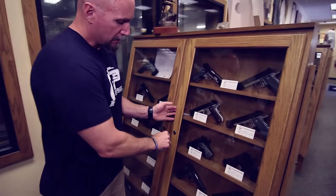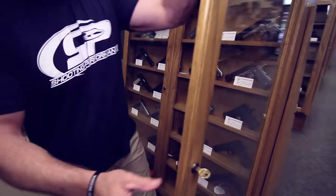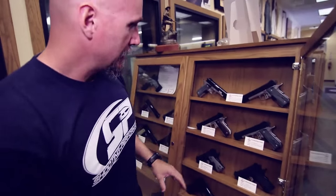Okay. So this is where the cool guys hang out. And why do they hang out in here? Because this is where the 1911s are, okay? If you talk to anybody that's carried a handgun for any length of time, or anybody that's been around, one of the things that you're going to hear or you're going to read is that if you're going to carry a handgun, it's got to be a 1911 and it's got to be a 45 ACP.